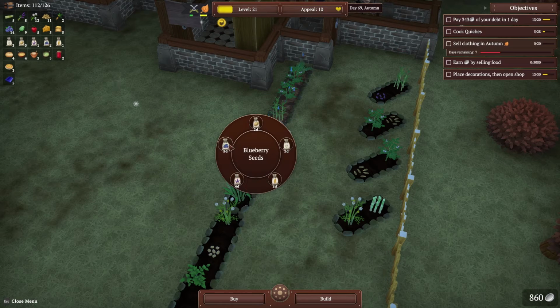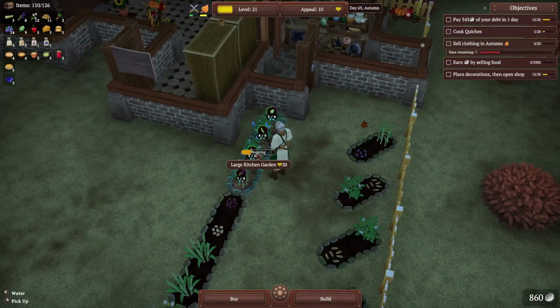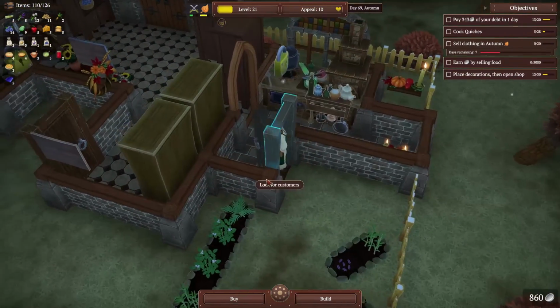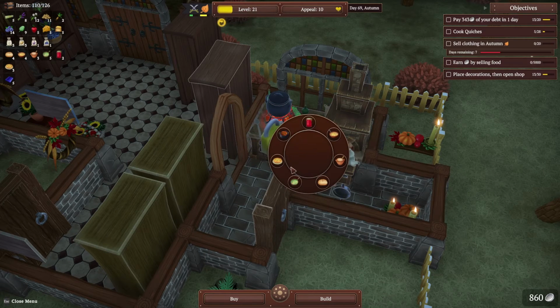So water that. Can we put blueberry seeds straight back in? Yes. And we got another lot. Oh, that's good. We've got a spare bit of blueberry seeds. I'm a little bit wary of our inventory. Wheat, please. Yeah, absolutely. And nothing growing in that one right now. But it will do next time round because we will have some beans. Yay. Right. Cooking-wise, maybe we make ourselves a porridge.